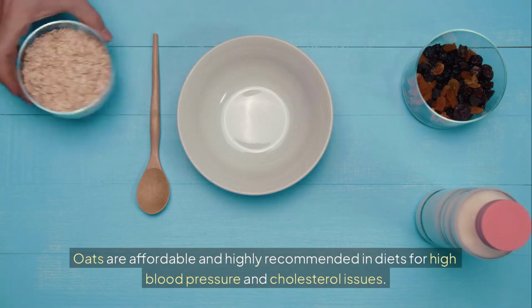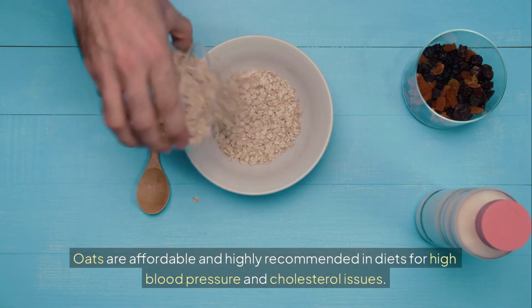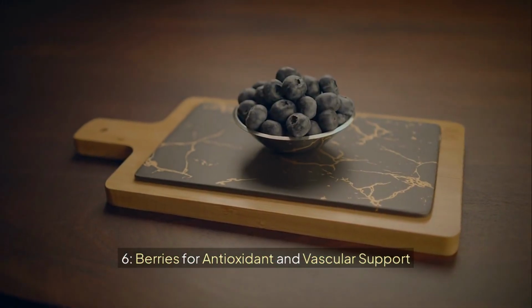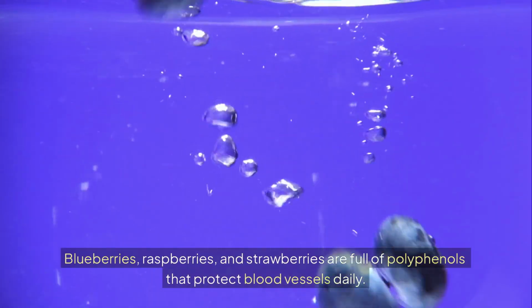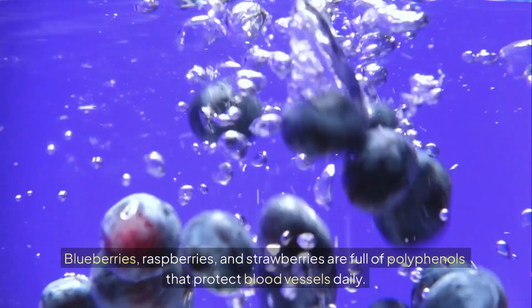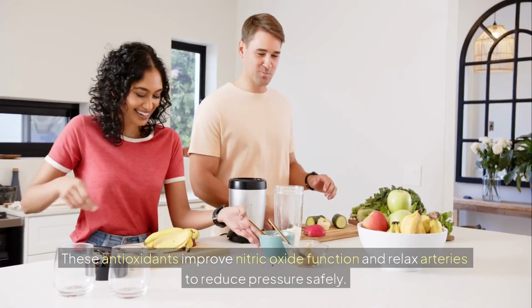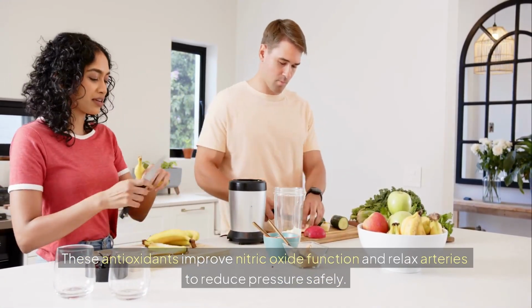Oats are affordable and highly recommended in diets for high blood pressure and cholesterol issues. 6. Berries for antioxidant and vascular support. Blueberries, raspberries, and strawberries are full of polyphenols that protect blood vessels daily. These antioxidants improve nitric oxide function and relax arteries to reduce pressure safely.